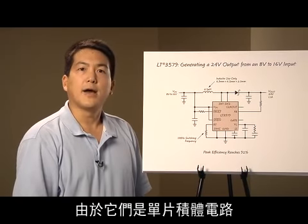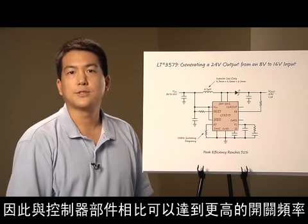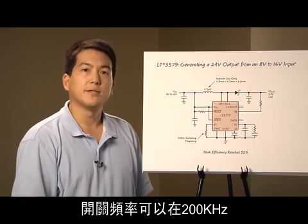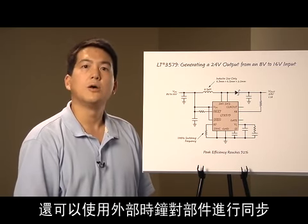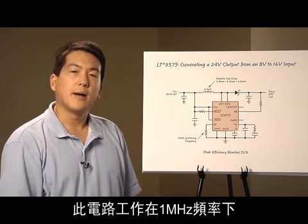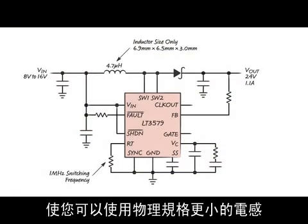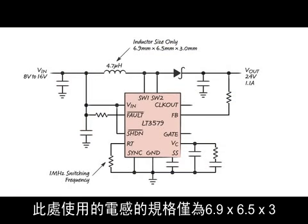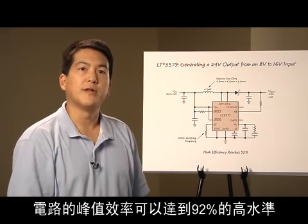Because these parts are monolithic ICs, higher switching frequencies are achievable compared to controller parts. The switching frequency can be set to free run between 200 kHz to 2.5 MHz, or an external clock can be used to synchronize the parts. This circuit operates at 1 MHz, allowing the use of a physically small inductor. The inductor used here is only 6.9 by 6.5 by 3 millimeters in size. The peak efficiency of this circuit reaches a very high level of 92%.